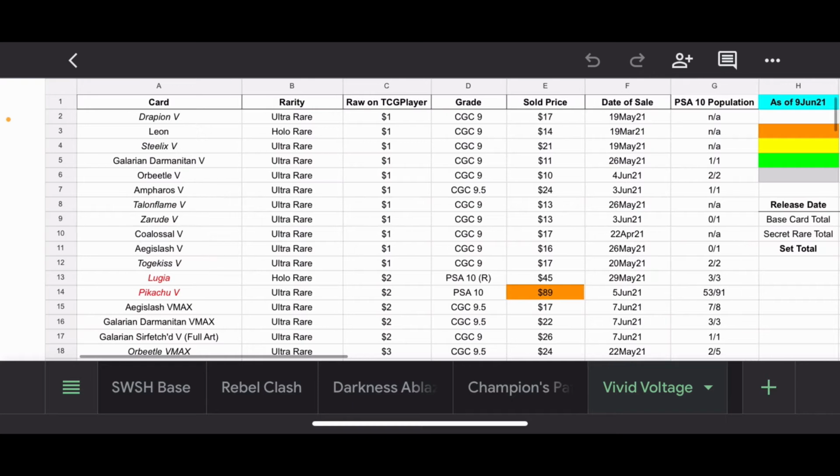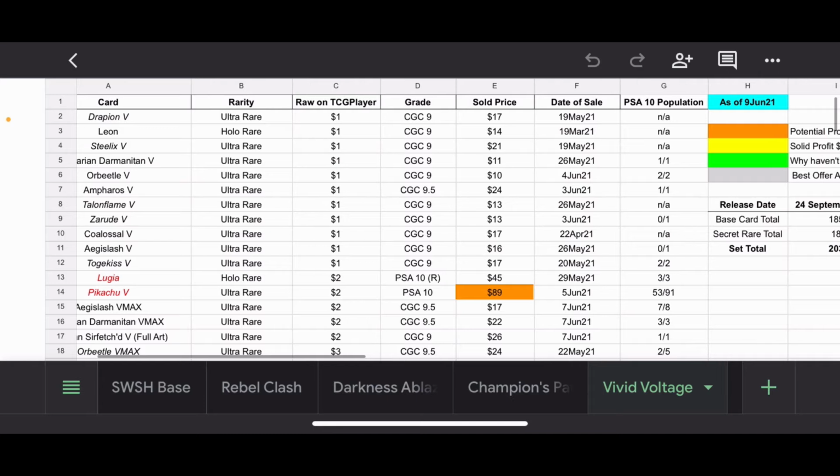So in the far left column, we have the card itself, which is very self-explanatory. And if it's italicized, it means I have that card in my collection. And if it's red, that means it's going to be a card that I'll be talking about today. Because there's just not enough time to talk about all these. I don't want to sit here for hours just rambling on about cards. I only want to ramble for a little bit. Rarity, self-explanatory. Raw and TCGplayer is the marketplace. The market value on tcgplayer.com, rounded down to the nearest dollar.